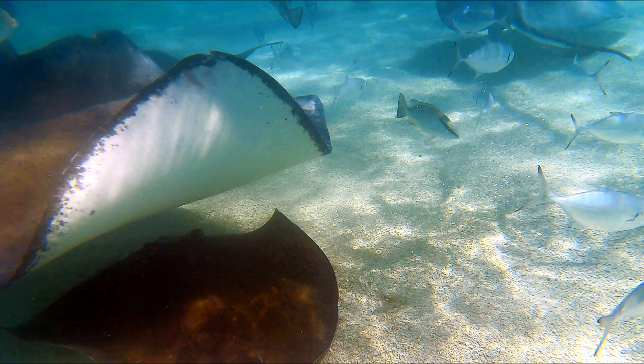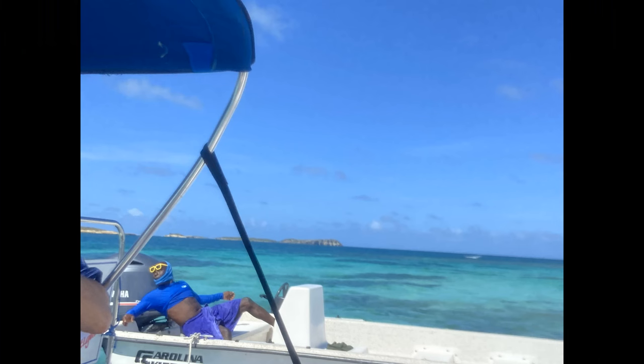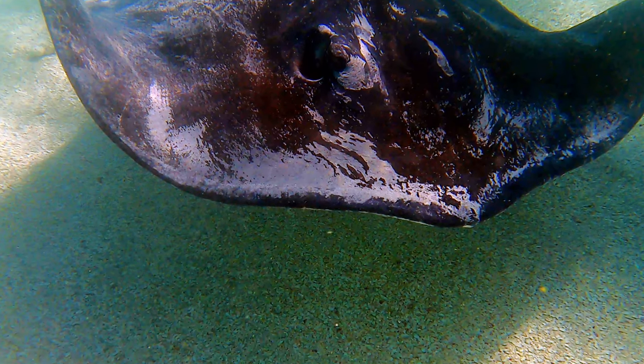So sit back and relax and take a look through the polka dot door at Stingray City.